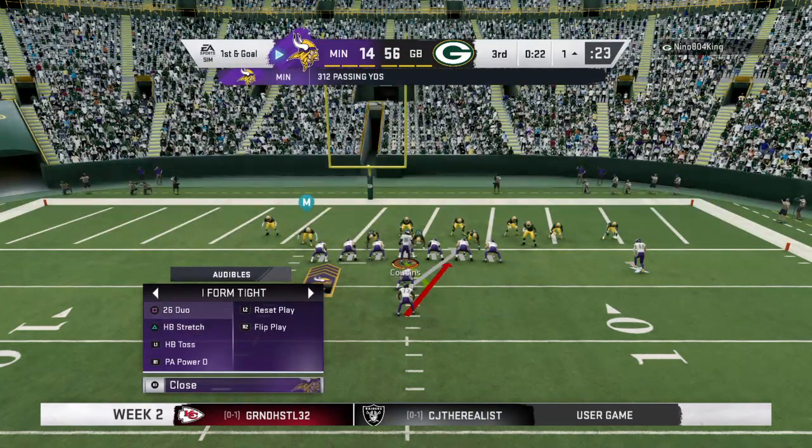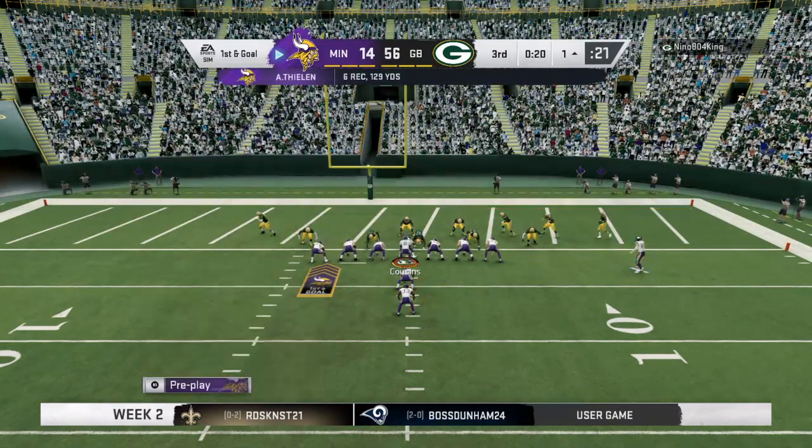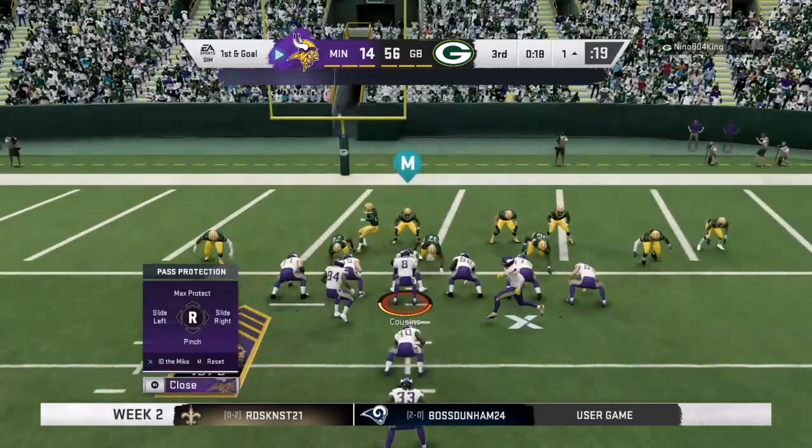Ain't no such thing as a loss. We taking wins home. Lucky 48. Check. Crunch.